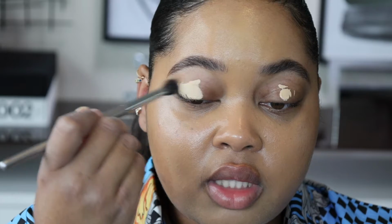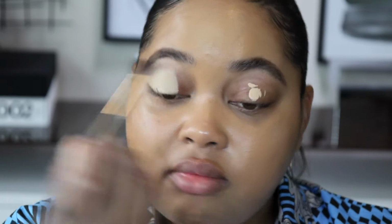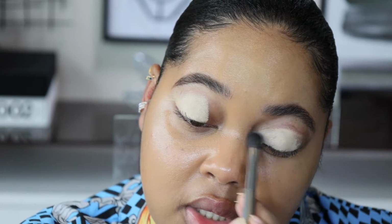Okay, let's zoom in because I'm just beyond ready to play with this. I have no idea where any eyeshadow primer is in my entire beauty room. So I'm just going to go in with an OG product, Tarte Shape Tape. This is going to serve as my eyeshadow base. It is sticky. It is full coverage. But the thing about this is that it dries down.